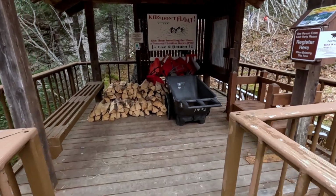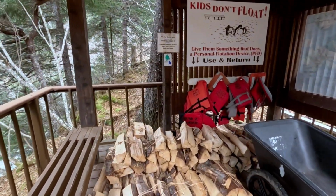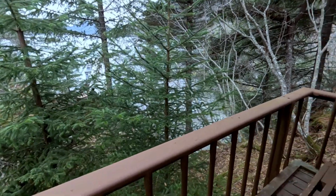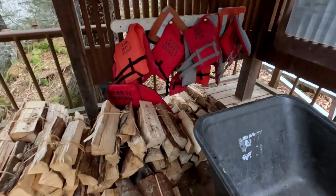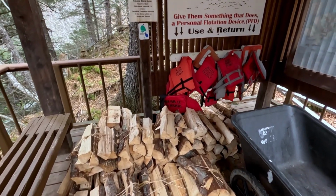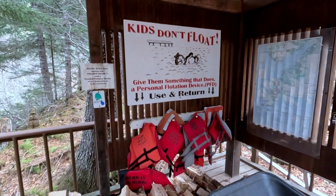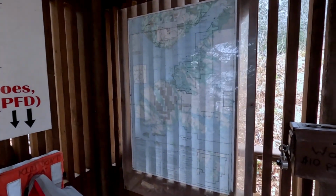Right as you come to the top of the dock, there's a little covered area which you could use for waiting, if you're waiting for your water taxi. The dock is right down there. They've got a bunch of firewood. Oh, and there's the pay box. $10 a bundle for these guys. So we'll have to drop a tenner into the box for the bundle that we grabbed. And then there's flotation devices for kiddos, as kids don't float. Got a little map of the area back here.